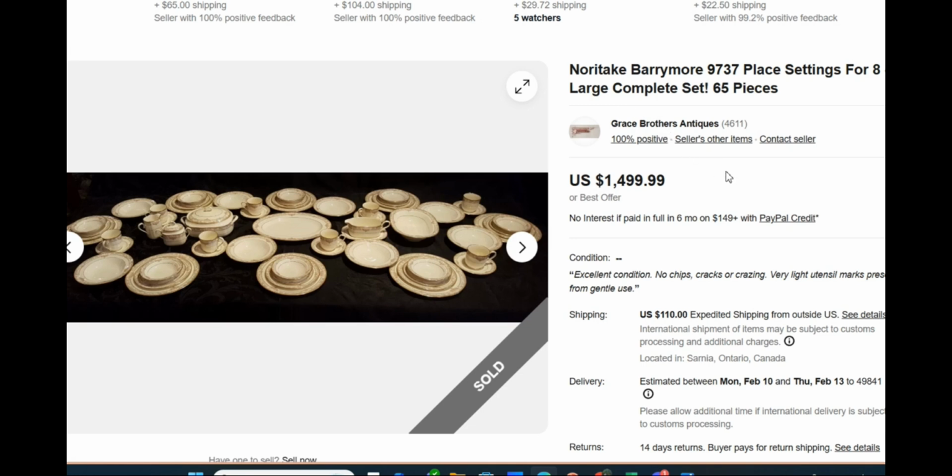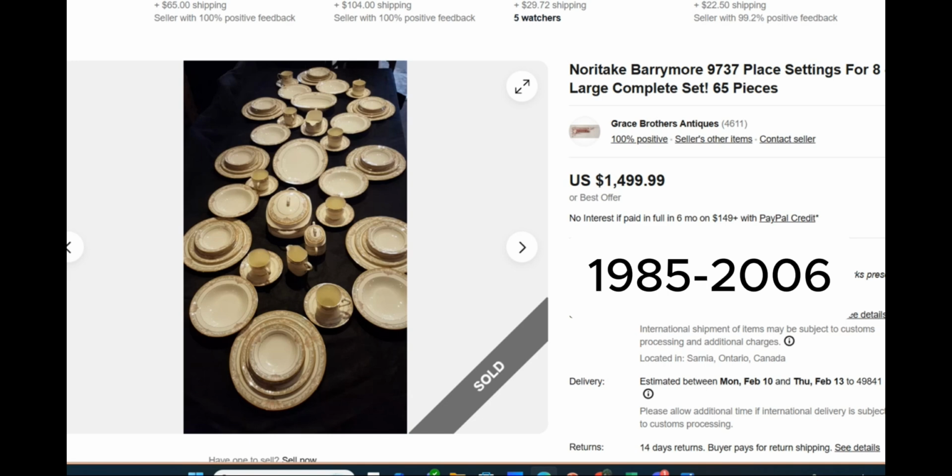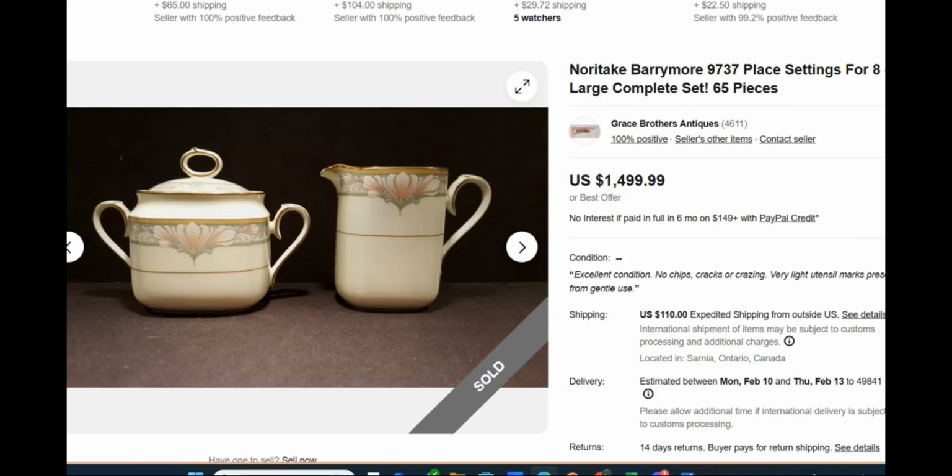Then we have the Noritake Barrymore set. This is 9737. There's 65 pieces, 8 settings. So yeah, this one sold for $1,499.99 with a shipping cost of $110. And just gorgeous. Let me get a close-up for you. There we go. That's a very nice close-up.